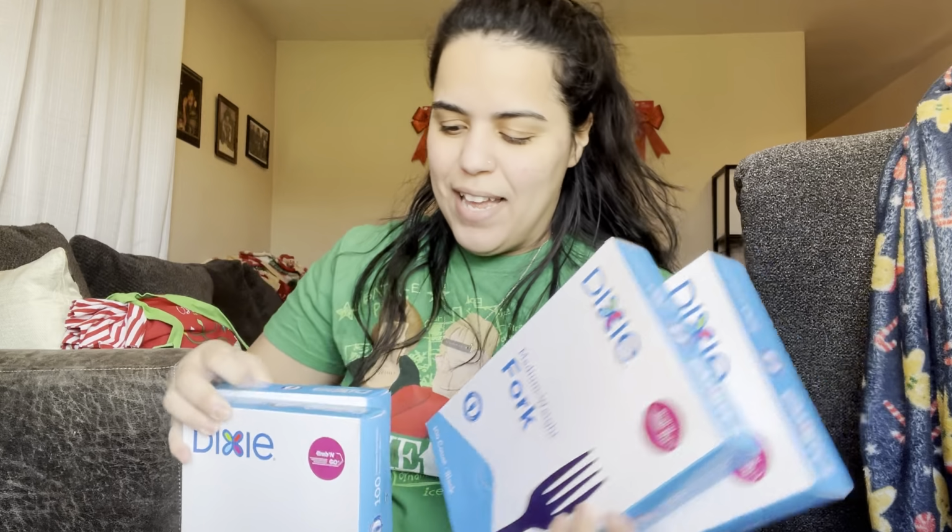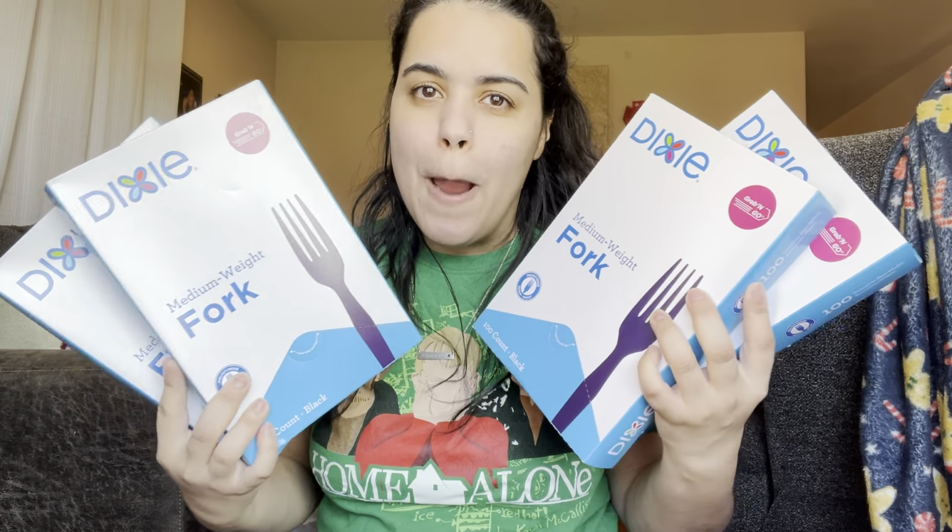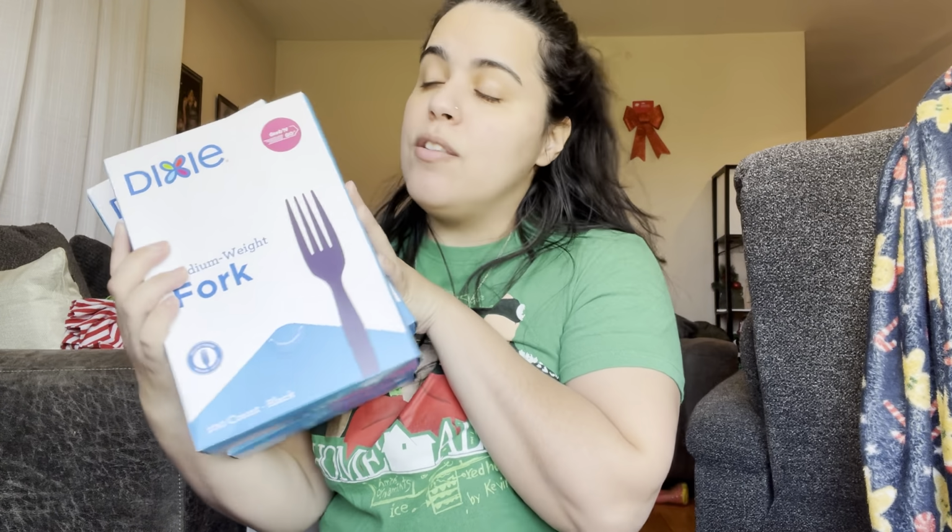cuatro. I got four, guys, four, because like I said, I do a lot of parties and a lot of get-togethers, and these will come in handy. These are gonna last me for a very long time, guys. So I was hella excited that I found the forks. They had a few more. I did leave some, guys, I really did leave some, but I was excited, guys, that I finally found them.